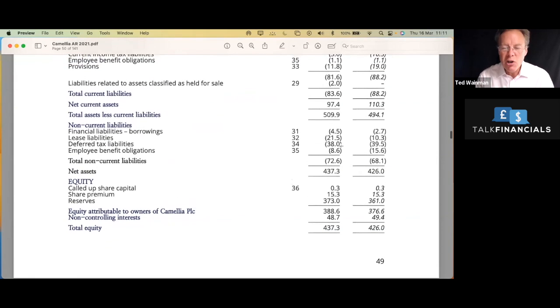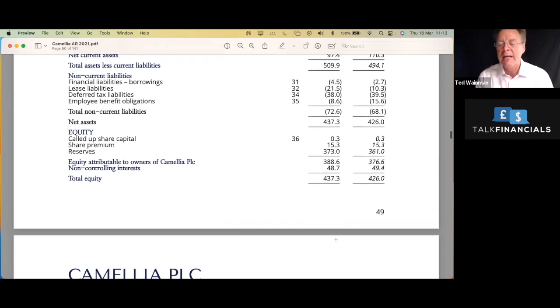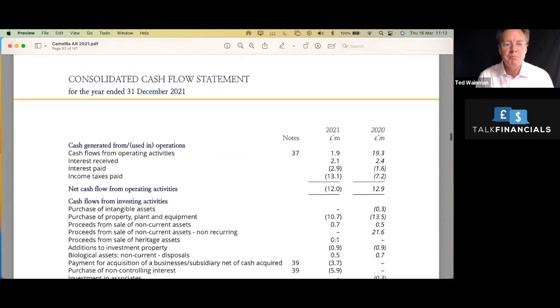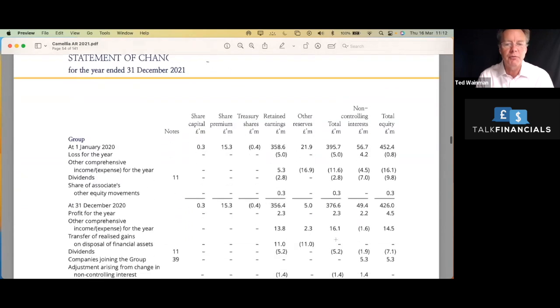So the balance sheet looks reasonably healthy. Net assets are 437 million. Not a huge amount of debt sitting there. Everything looks okay. No red flags from my perspective anyway. Let's have a look at the movement in equity before we do that.